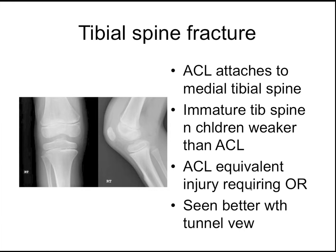And then tibial spine injury. These are the spines right here, and the ACL attaches over there. So if there's a fracture there, you oftentimes see that in kids. You can get a special tunnel view, which shows you beautifully the spines. So if you see that in a kid, really think about an ACL.